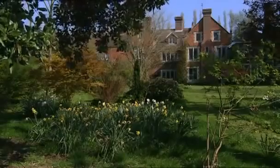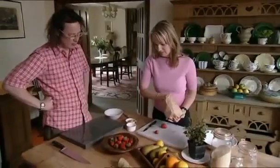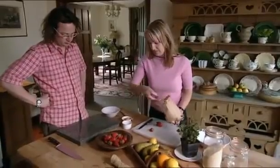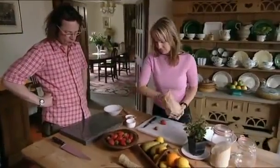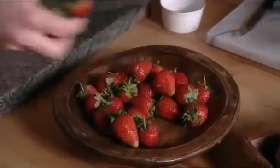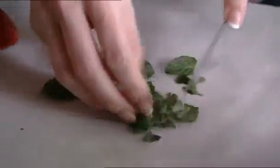Back at the house, my very own beautician, Caroline Rose, has brought me some delicious-looking strawberries, but I have a feeling I may not get to eat them. Apparently, she wants to put them on my face. So the strawberries will be doing what exactly in the mask? Strawberries are very cleansing to the skin, and the acid in them was said to impart a pleasing tinge to the skin. And that's peppermint, isn't it? It is. It's mainly for the fragrance, but it's also quite refreshing.